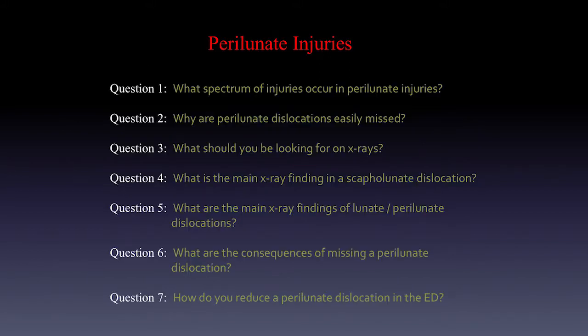So, perilunate injuries. What's the spectrum of the injuries? Why are the dislocations easily missed? What are we looking for on x-rays? What's the main x-ray finding? A scapholunate dislocation, a little side note, but still related to the hand. What are the main x-ray findings of a lunate/perilunate injury or dislocation?